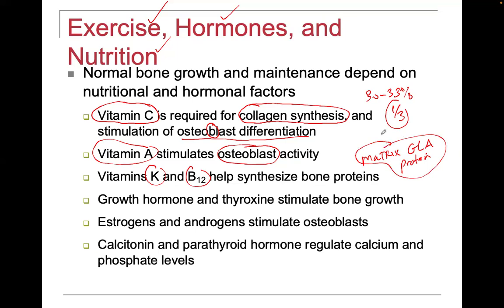Okay. Vitamin D is needed to absorb calcium. So you've eaten food with calcium, and vitamin D is needed to pull it out of the digestive tract into your circulatory vessels, into your blood circulation. But vitamin K is needed to stimulate matrix GLA protein that drives that calcium into the bone. That's why people that take vitamin D without vitamin K get vascular calcification, meaning their blood vessels calcify because they never stimulated matrix GLA to get the calcium out of the blood vessels into the bone.